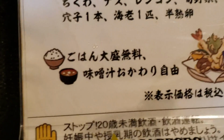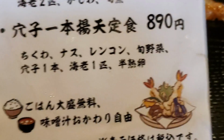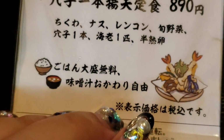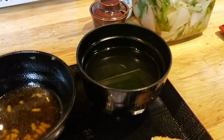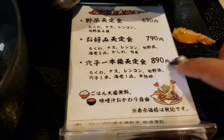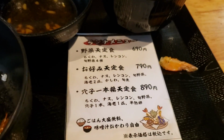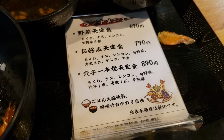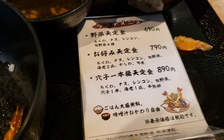So if you want extra large rice, it's free to order from the beginning, and if you need more soup, they can refill your soup too for free. And today we only paid 890 yen for everything, which is really good. And I'm gonna show you the place, how it looks, later.